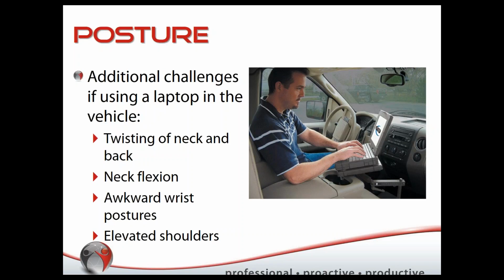And then we've got wrist postures too for the height of the keyboard as well as the mouse. I think a lot of times when people are using the laptop in the vehicle, they're using that touchpad that's built into the laptop. It just makes the most sense. You don't really have space or the security really. Where are you going to put an external mouse? I have seen some people try to plug one in and put it on the center console and use the mouse there. Not a bad idea.